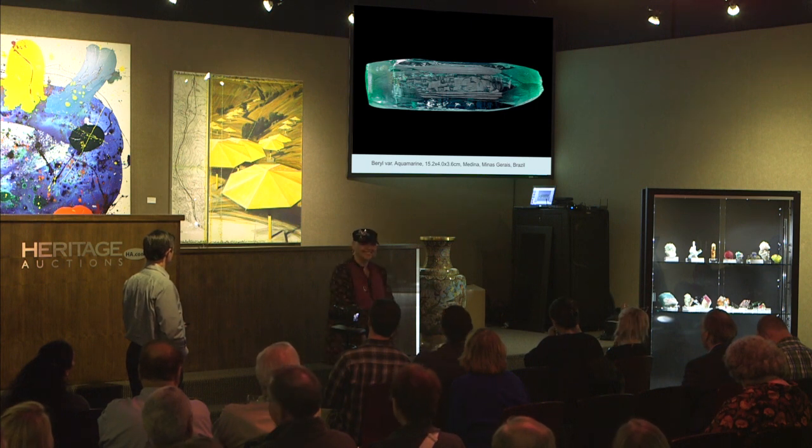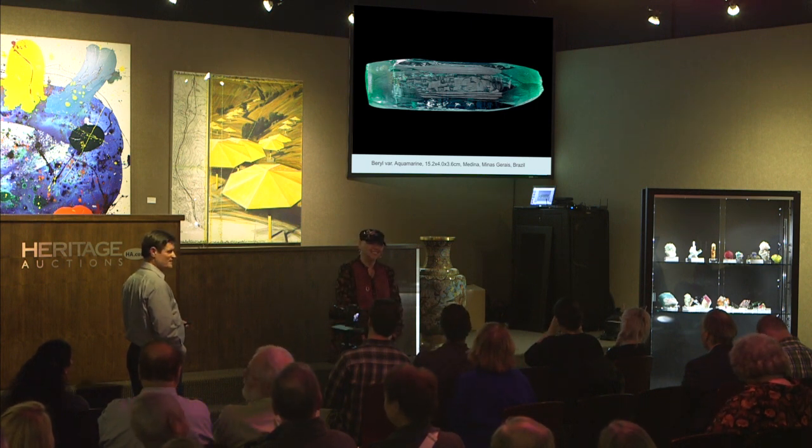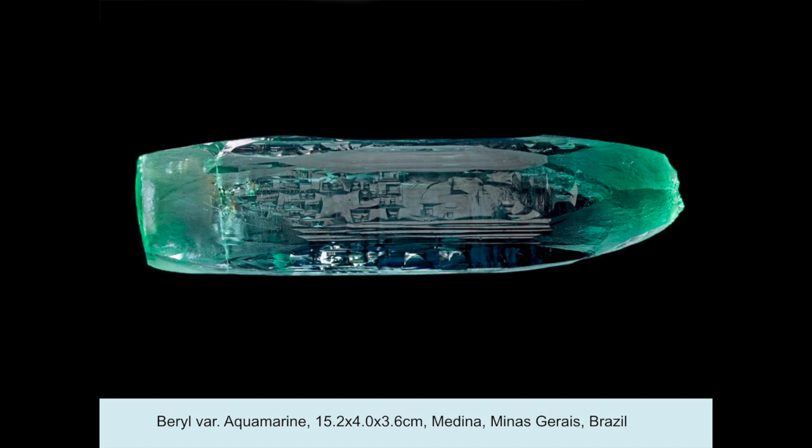This is many collectors', and dealers', favorite mineral. It's a gem crystal end-to-end. It's a little over 6 inches long. We have everything listed in centimeters, obviously. And any part of this, if you were into cutting gemstones, you could make a wonderful, clean gem out of this.